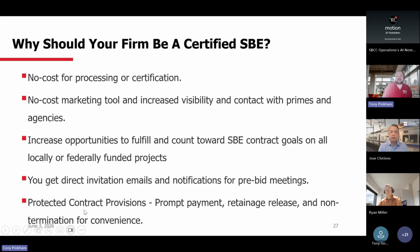And protected contract provisions: prompt payment as Jose alluded to earlier, retainage release and non-termination for convenience. So say you're a subcontractor on a project, a prime contractor can't just remove you from the project because for whatever reason they don't want to work with you anymore. They can't do that. What would happen is they would have to submit reasons why. We would do an investigation and determine if they have reasonable cause to do so. But this is another protection for SBEs, including the prompt payment and obviously the non-termination for convenience.